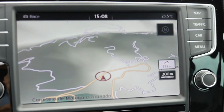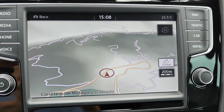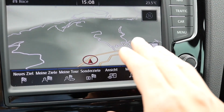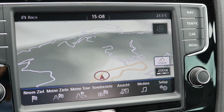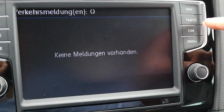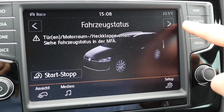So this is a look at the GPS. This one is the maximum GPS that is possible. As I said, over 1,000 euros extra in price. Got this proximity sensor so that the touchscreen symbols appear when your hand is near the screen. But it's also possible just to use the hotkeys here to see the traffic overview, or switch to the map again, or check the car settings, for example.